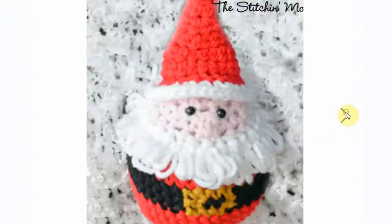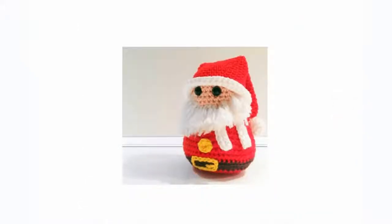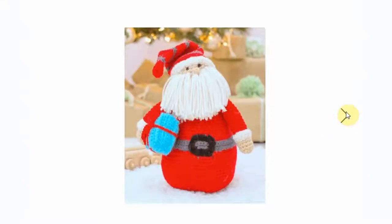It's very nice. Now a little bauble. Let's see. Very cute, very simple, easily made, very, very effective. Another little bauble Santa. It's absolutely adorable. I love the massive hat that sort of folds down, and the little belt buckle is just to die for. And look at this beard. It's a great idea to do a beard like that. It's the same idea, but with different yarn.